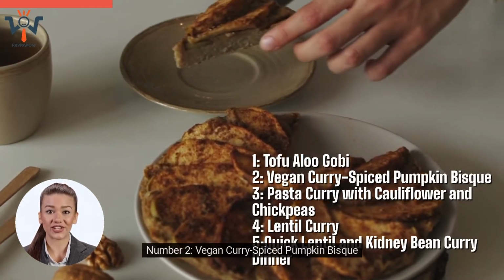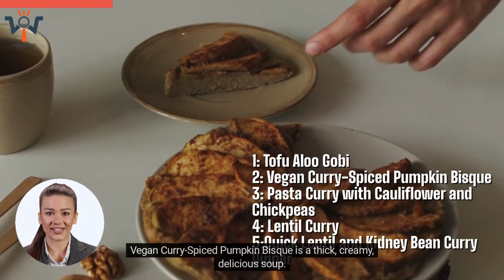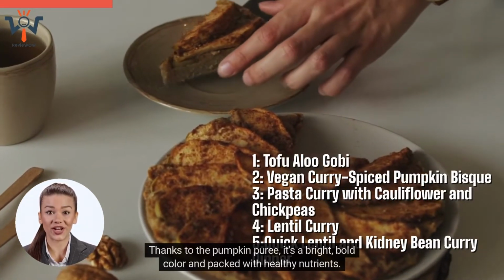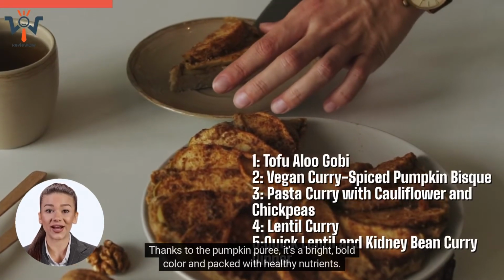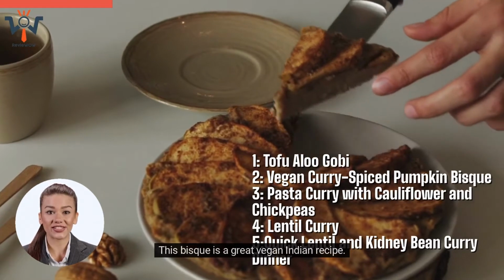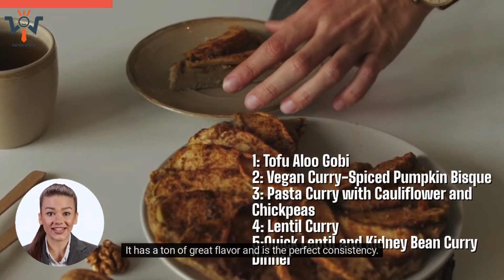Number 2. Vegan Curry Spiced Pumpkin Bisque. Vegan curry spiced pumpkin bisque is a thick, creamy, delicious soup. Thanks to the pumpkin puree, it's a bright, bold color and packed with healthy nutrients. This bisque is a great vegan Indian recipe. It has a ton of great flavor and is the perfect consistency.